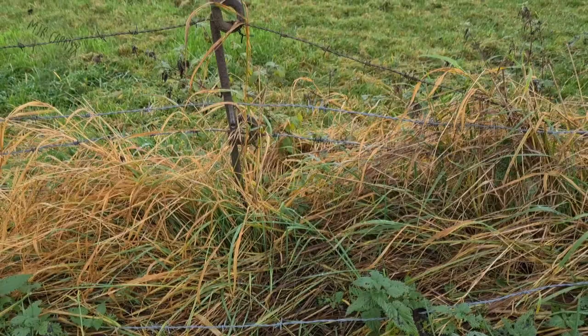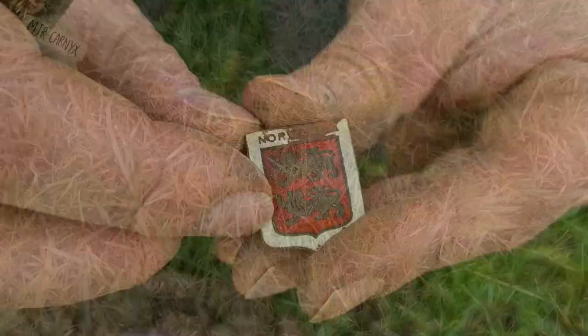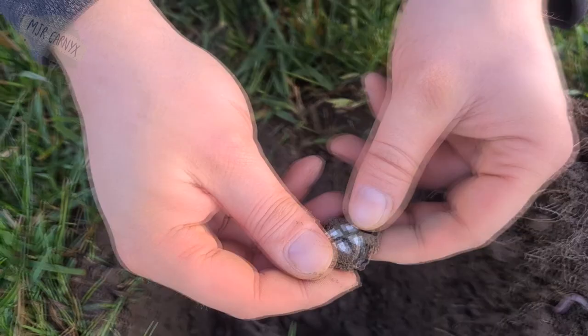Now a normal field, but during the war, an encampment for German POWs. Whoa. Holy crap! Normandy! Oh no, that's a swastika behind there!